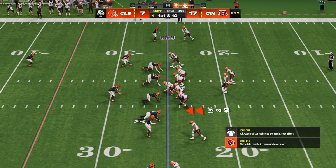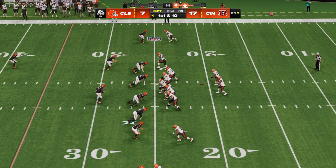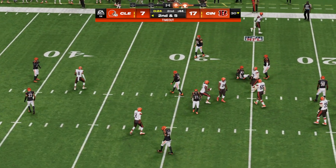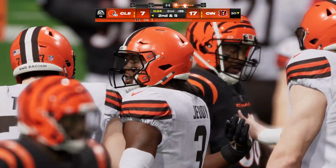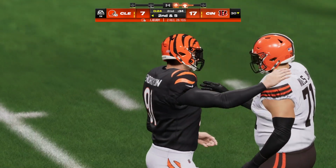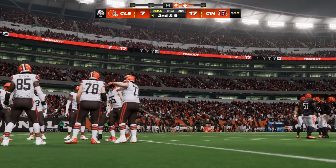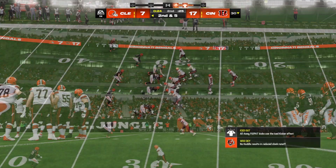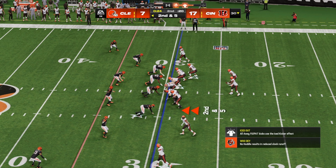I think we'll find out just how much they trust their guys in this situation if they decide to take a shot. Trying to shake off the interception from the last drive. He'll look to throw. Now the Browns will use the first of their 3 timeouts as they'll stop the clock with 24 seconds to go in this first half. Ball on the 30. They'll come up with a 2nd and 5.